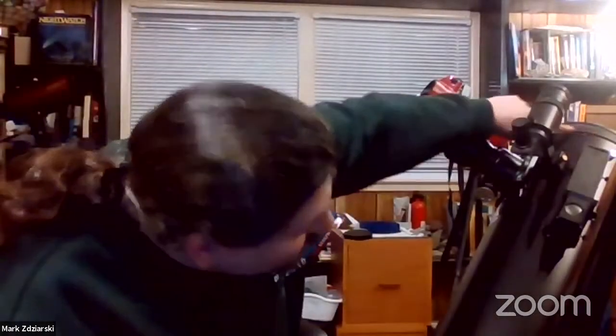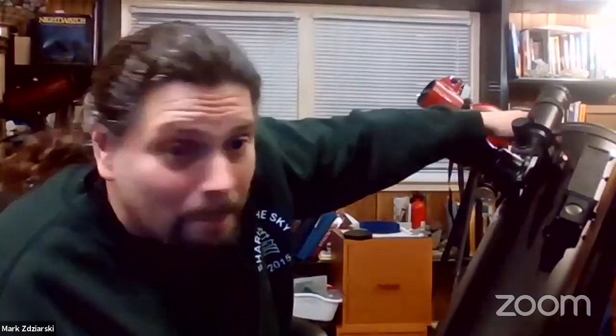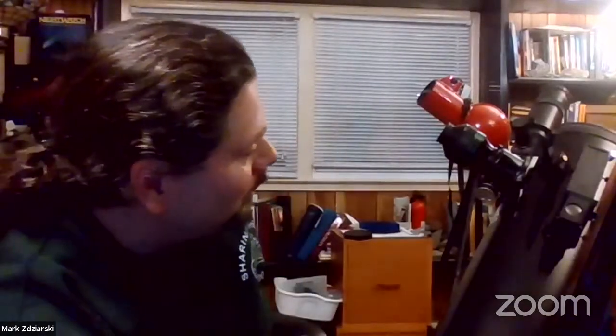Sometimes a Schmidt-Cassegrain will have a flat surface, and I'll back up the base right up to the flat surface. As long as it's perpendicular, you're pointed mostly straight. So on your telescope, I would back it all the way up to where that ridge is in the back and just mount it perpendicular to that, and you should be straight enough. Okay, so you won't have anything to worry about there. That's really all there is to it.